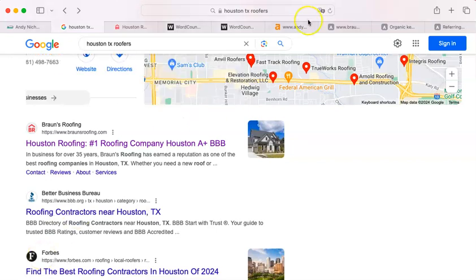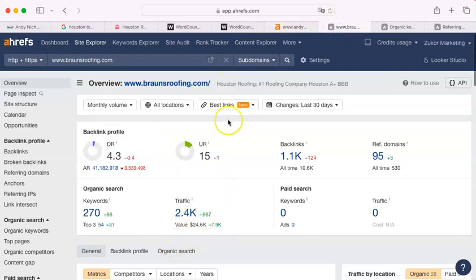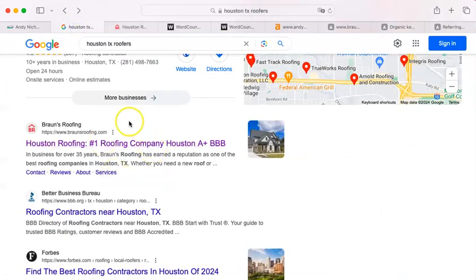Here is where the rubber meets the road. Your backlinks and your keywords have gotten you 27 clicks in the last month. That's up or down 7 from the month before. And this is what your competitor had, 2,400. Now, you know that that is essentially 100 times more opportunities to get an estimate request, to get a new customer, to get money in your pocket. And all of that is because of their placement in the Google search.